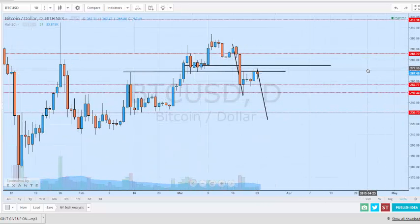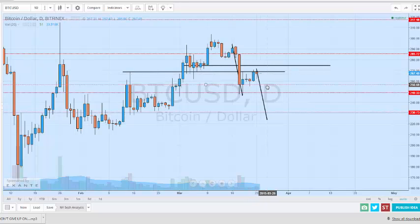And these are our levels. We would be looking to maybe hang up at 255, then ultimately 250, and then once that goes down to 230. And that's my next big plan for Bitcoin. A really good setup, I think.